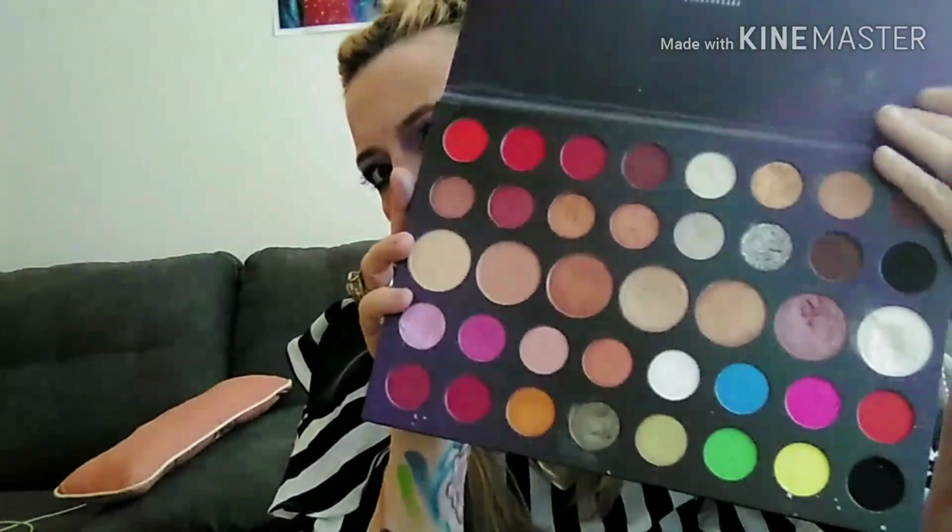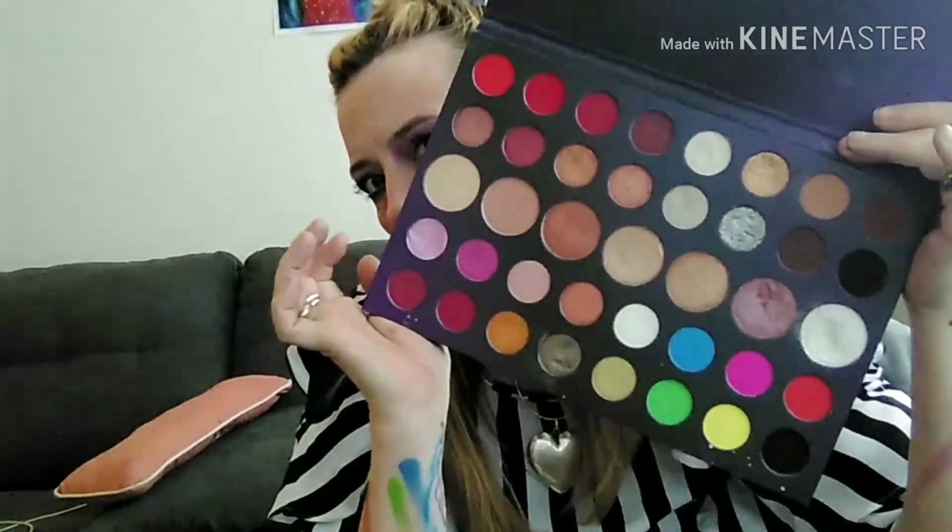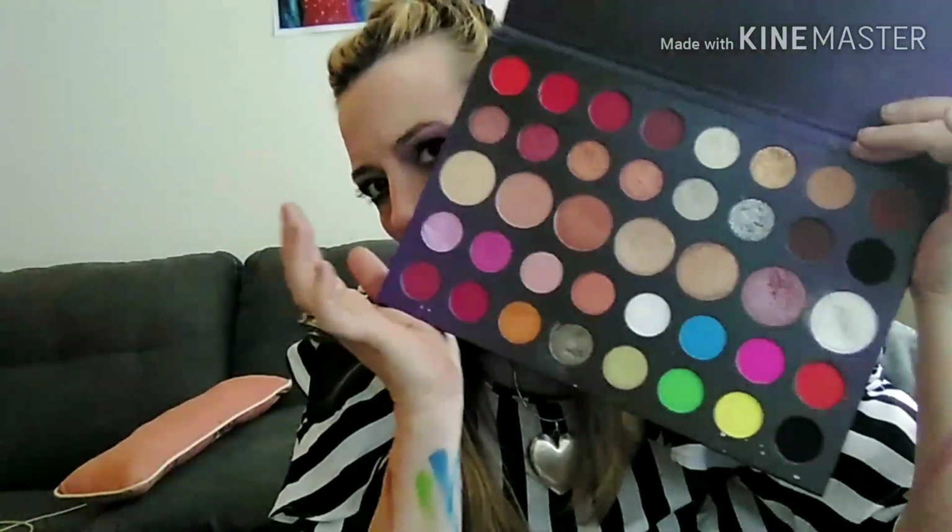My least used palette, except for that Interstellar from Kat Von D, is the 3D Hit the Lights palette from Morphe. This is a very big palette. I think that's the reason why it's my least used, because it's just so big.